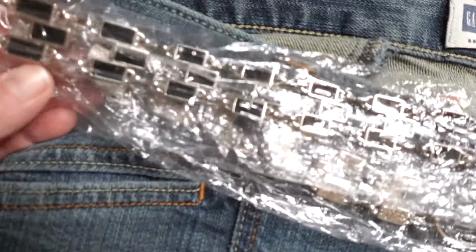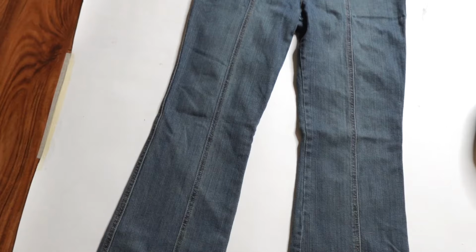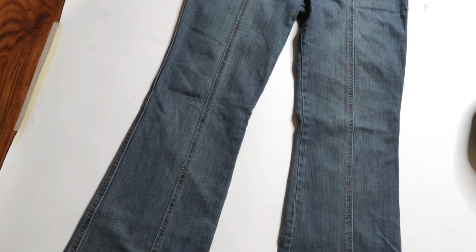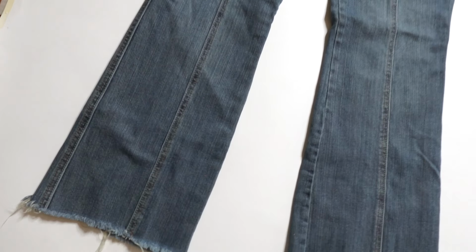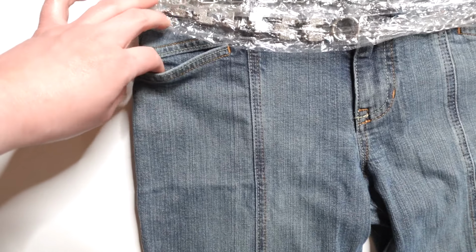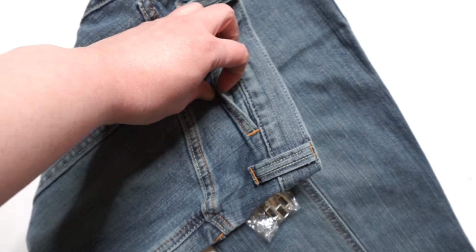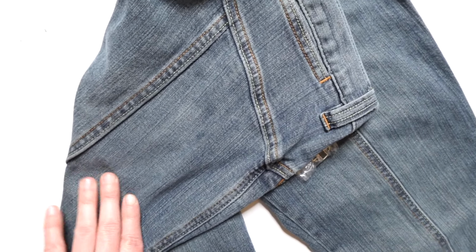This chain belt with the black details will look really good with this, especially with the tops that I have. Then again, it has that middle seam detail that I love, and I think is so flattering, and is very 90s Y2K, just like her style is. And then it comes down to this raw hem down here, which I love. I love the little slit pockets that this has, and then again, it doesn't have any back pockets, but it has these cute little slit pockets at the top. Super cute. And then it has some orangey contrast stitching.